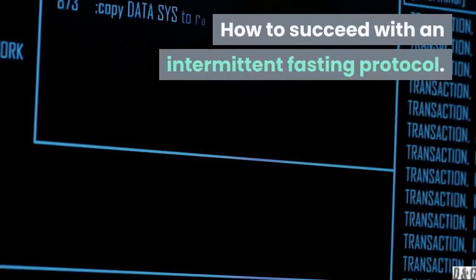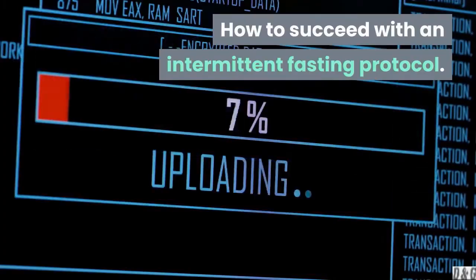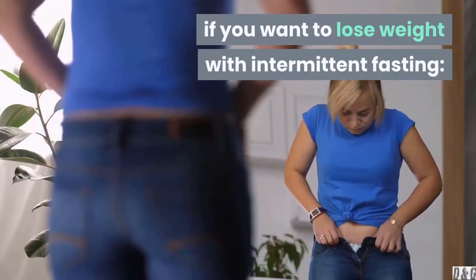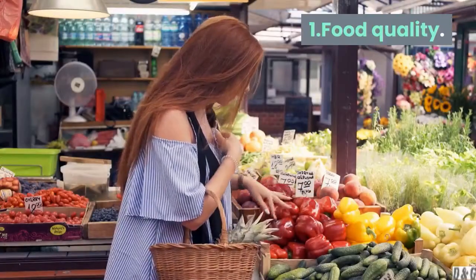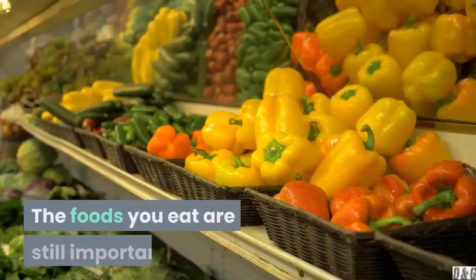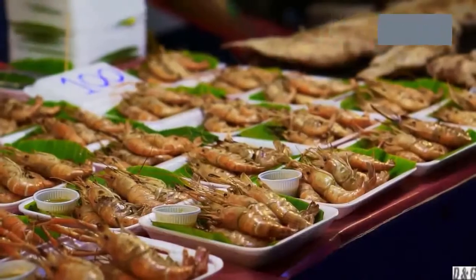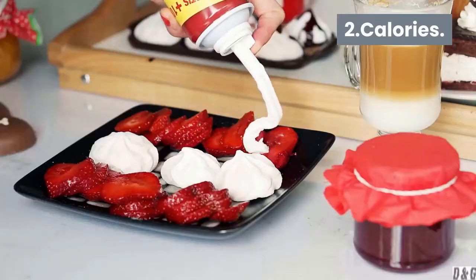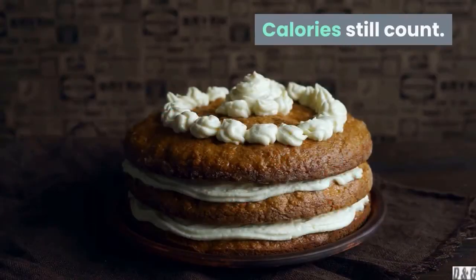How to succeed with an intermittent fasting protocol. There are several things you need to keep in mind if you want to lose weight with intermittent fasting. 1. Food quality. The foods you eat are still important. Try to eat mostly whole, single-ingredient foods. 2. Calories. Calories still count.